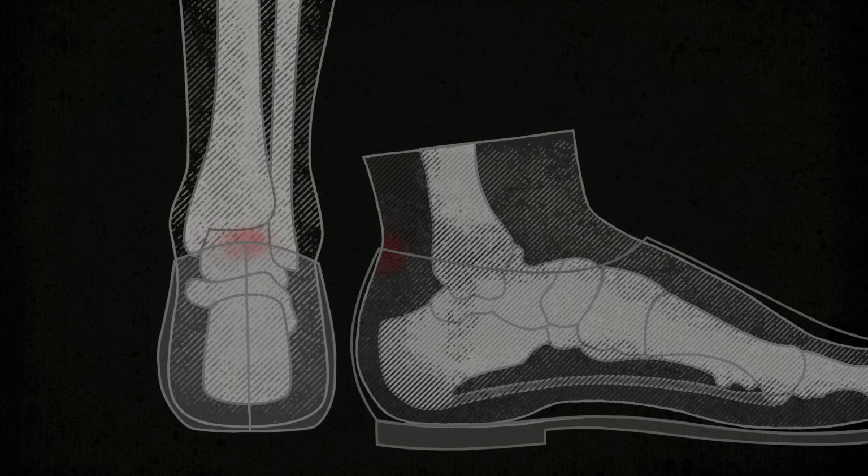I'm also aware of where the shoe hits me at the very back of my foot in the heel area, because that can feel too high or too low, which can, again, if it's too low, lead to slippage.